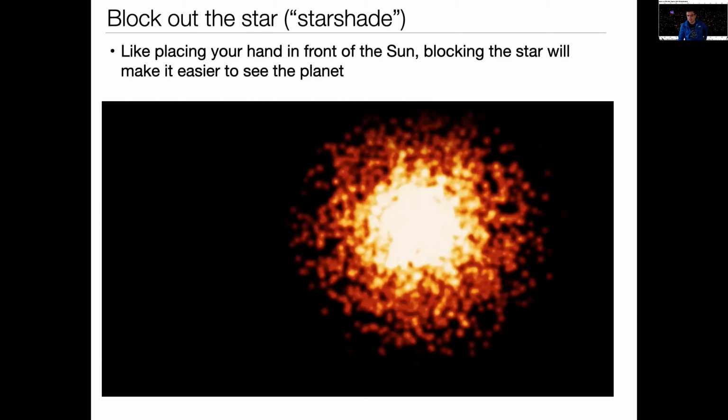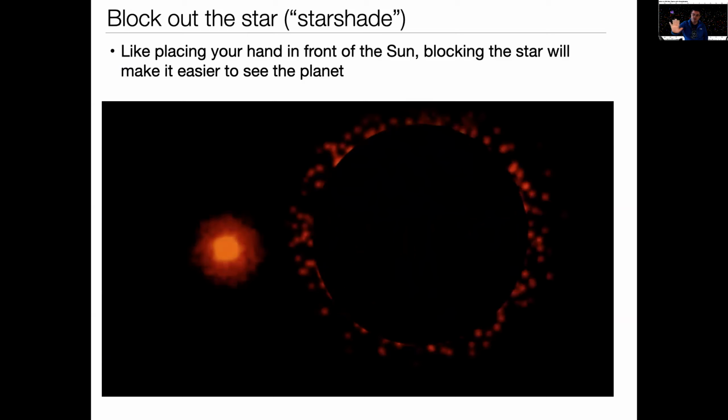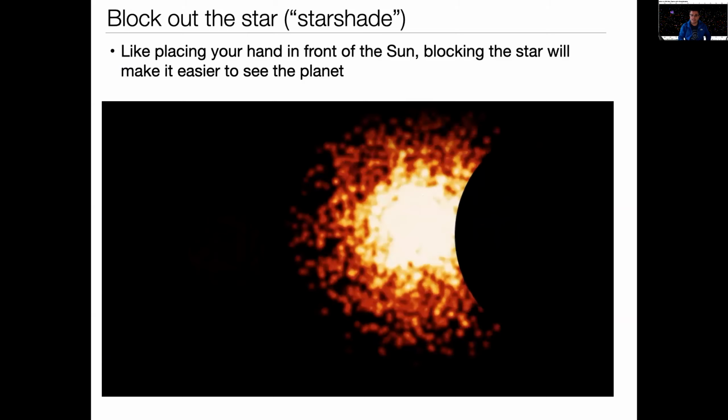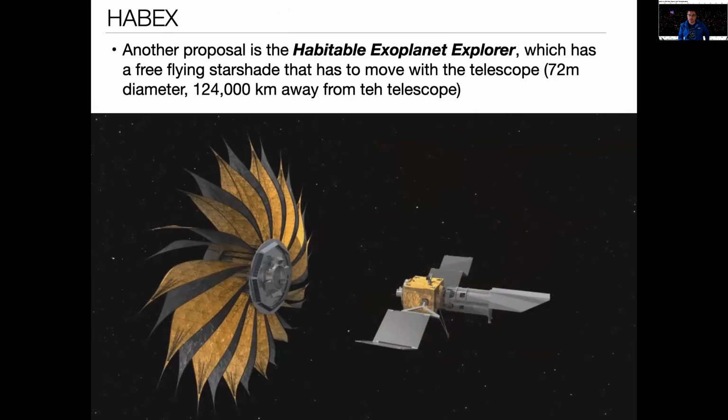So here's an image of a typical bright star, and one of the things that we're proposing you do is build a telescope that has what's called a stellar coronagraph or a star shade. You put it in front of the star, and with the glare of the star blotted out, a dim planet will show. And if you uncover the planet again, the brightness of the star overwhelms you again, and the planet fades away. Okay, so this is one technique for seeing planets directly by blotting out the bright glare of the parent star. Now, this is a proposed mission.